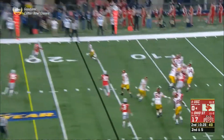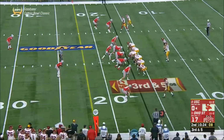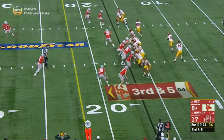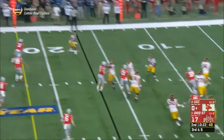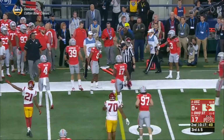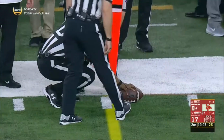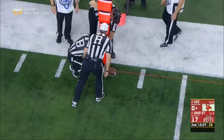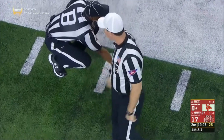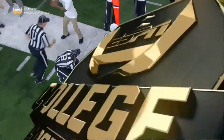Design rollout for Darnold behind Burnett. So now including a pick 6. Another design rollout. And that time Burnett reaches the ball out. Did he get it to the first down line to gain? Very close. Well, if he's got it, it's by. It might be less than what David Smith just said it was.